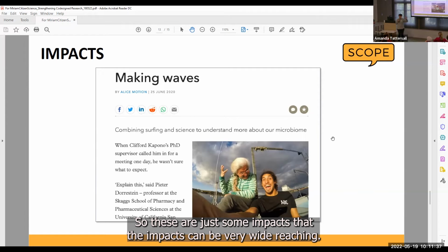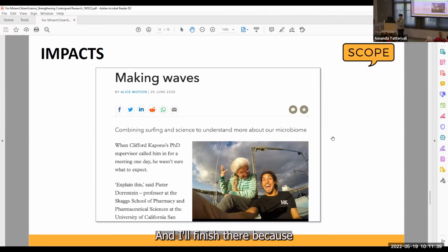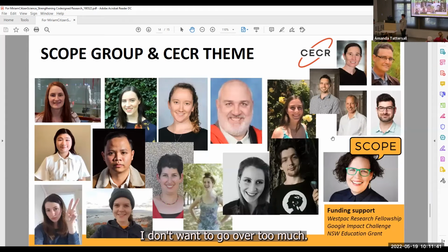So these are just some impacts. The impacts can be very wide-reaching, and I'll finish there because I don't want to go over too much. But I think citizen science has a really important place to play in co-design. It's really good to be here this morning. Thank you.